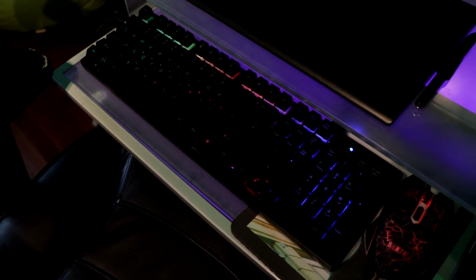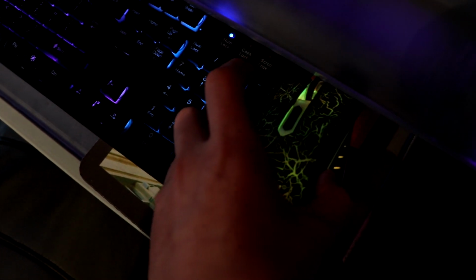I recently got this keyboard and mouse for my birthday, actually. It's an RGB keyboard. It doesn't really have so many cool features. It's just kind of basic. It's not like the ones where you can customize. It has 3 settings for the lights. I'll link those too. And this mouse actually came with it, which is pretty cool.